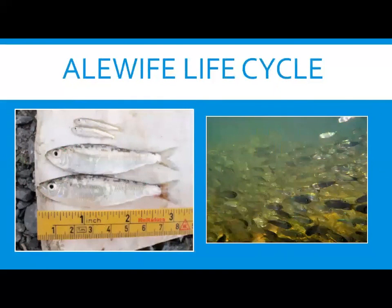Once they then reach maturity at about 3 to 5 years, they will make their first spawning run back to or near the same stream that they were born in, which is pretty cool.